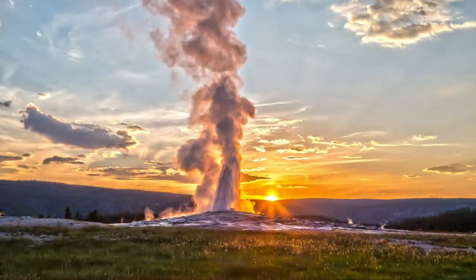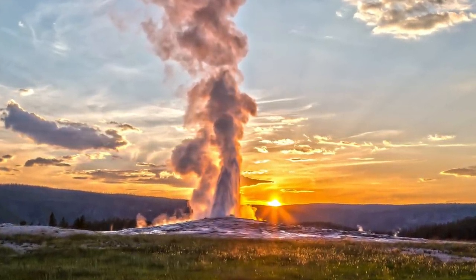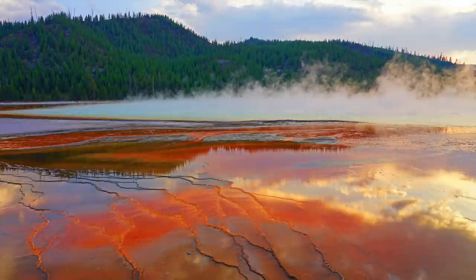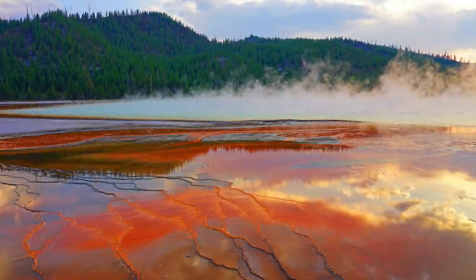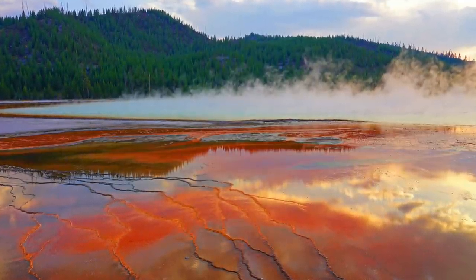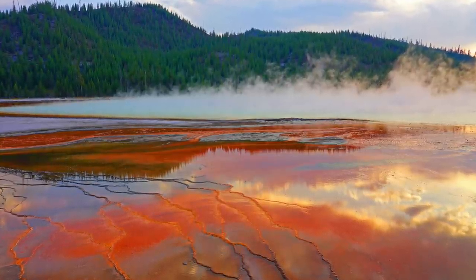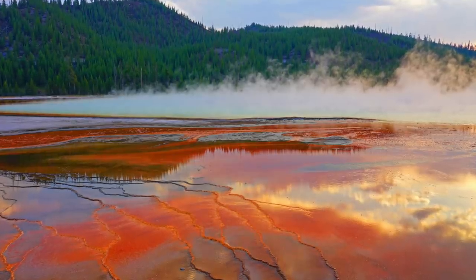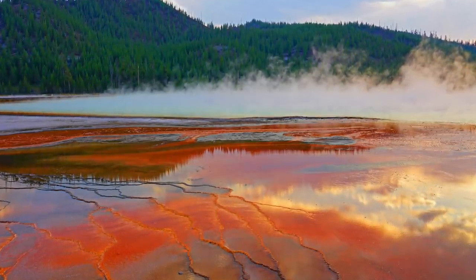The United States Geological Survey said the following on their website. Yellowstone is underlain by two magma bodies. The shallower one is composed of rhyolite, a high silica rock type, and stretches from 5 kilometers to 17 kilometers, or 3 to 10 miles beneath the surface, and is around 90 kilometers or 55 miles long, and around 40 kilometers or 25 miles wide.